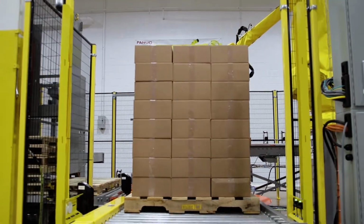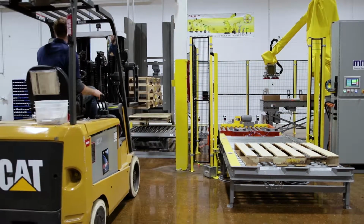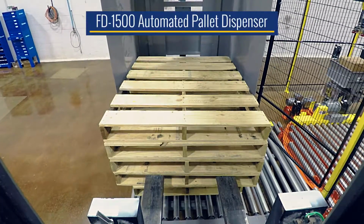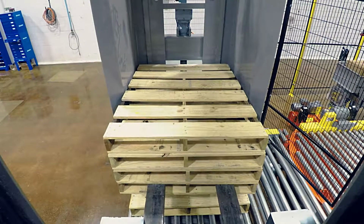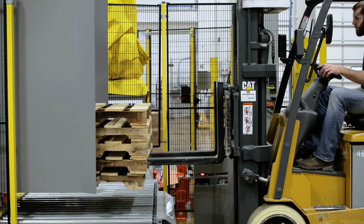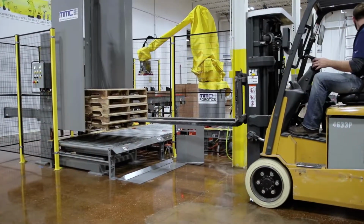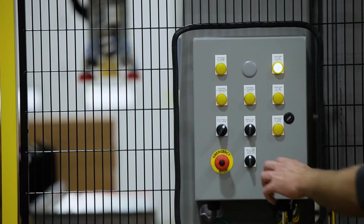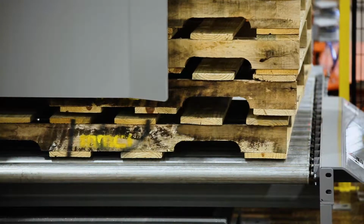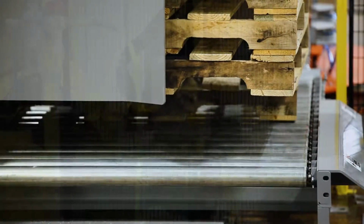To further limit human exposure to the area, MMCI's engineers integrated a custom-designed MMCI FD1500 automated pallet dispenser into the robotic cell. With a pallet capacity of 15 pallets, the FD1500 allows the robot to palletize for extended periods of time with little to no operator oversight. Several other unique features were also designed into the robotic cell to accommodate the customer's established maintenance and safety procedures.